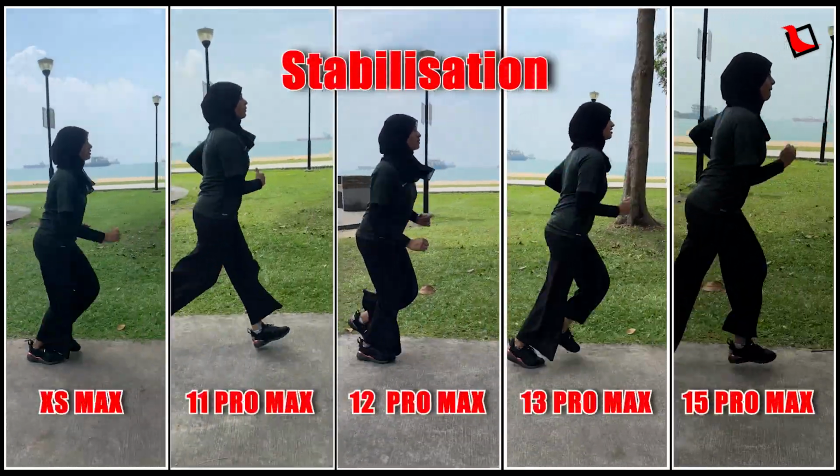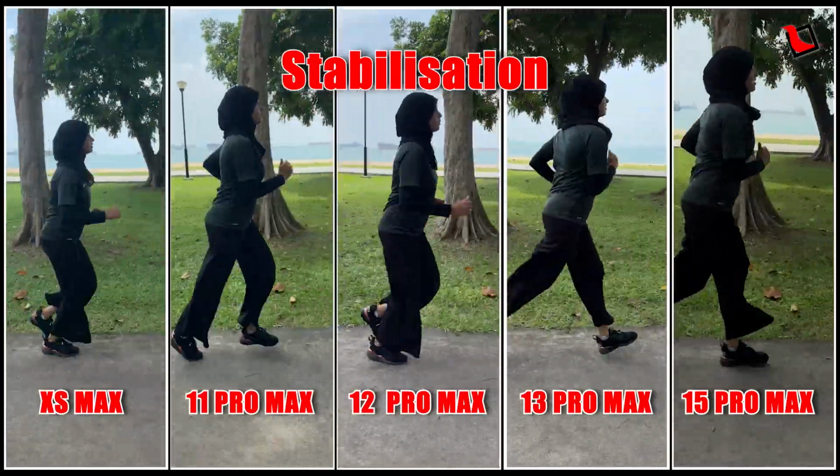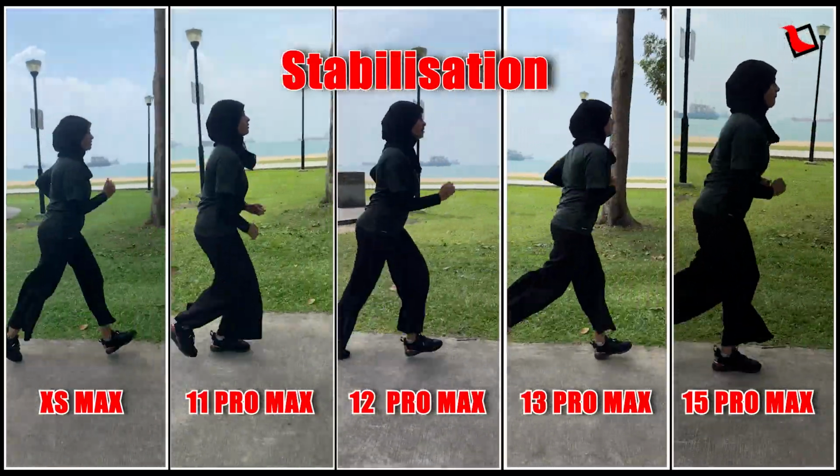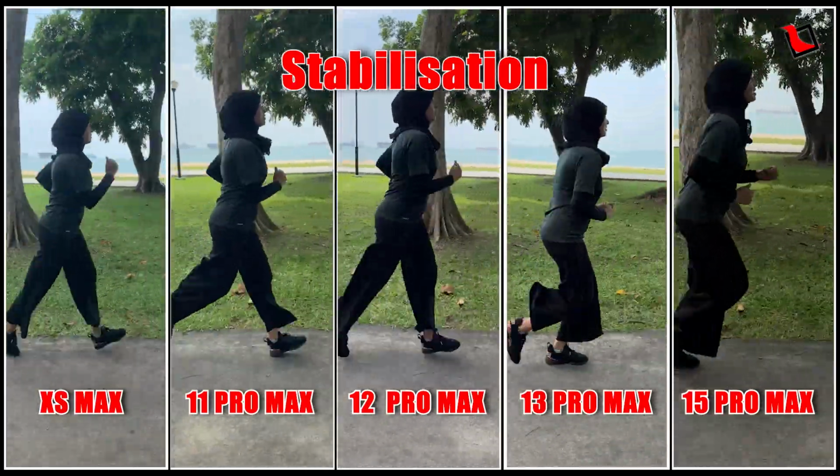Test number 6, and we are comparing the stabilization of the cameras. Here's another test where we can see how far the stabilization of the phones has come. When we put all five footages together, you can probably see how stable the latest phone stabilization is.